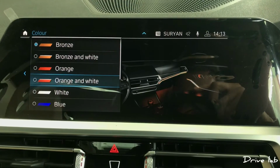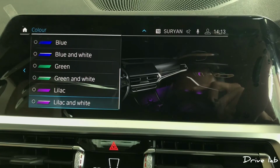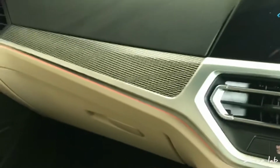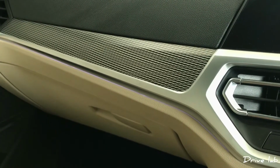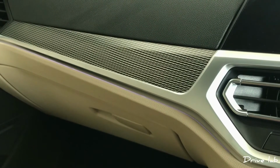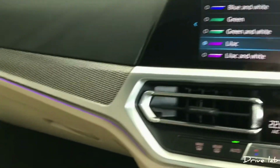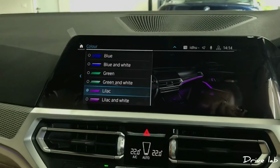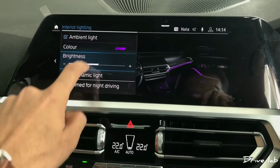This is the ambient lighting. This car gets an 11 color ambient lighting setup. It looks really nice and dark. I'll just show you. It gets a blue and white setup, which I have selected now. This is how it looks. It's a very well laid out ambient lighting. You just get a brightness setting, and this car gets a 10 speaker hi-fi loudspeaker setup with 205 watts of output.